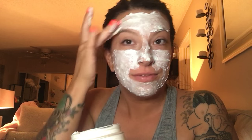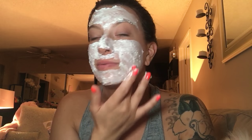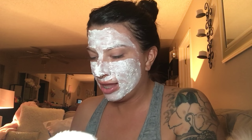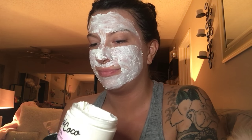It smells so good. I love the smell of coconuts, and this literally smells like super fresh coconut. So I am so pumped. I put some right here. I think this will just really help soften my face, zen out, and relax. But hey, it is kind of cool that you can actually see the shreds of coconut in it. I've just never seen a face mask that had actual shreds of coconut in it. So that's really interesting to me.